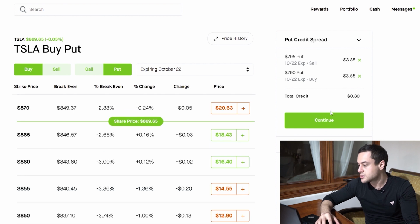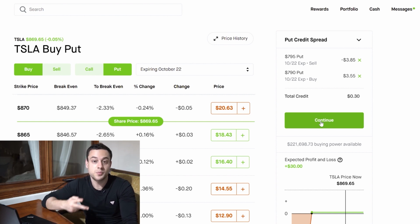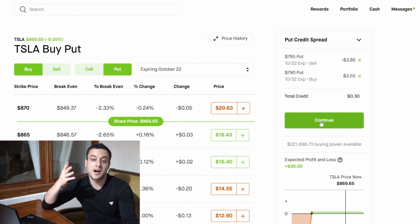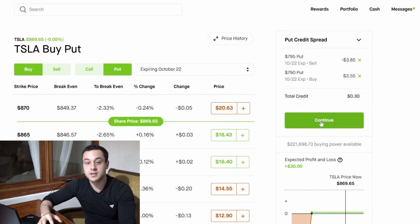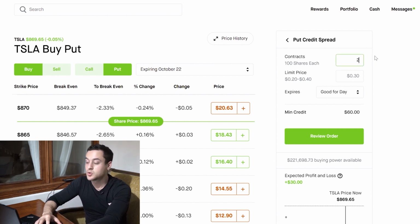We have $30. $30 might not seem like a lot. It's not the biggest premium in the world. However, someone with a larger account or anyone out there can just open up a couple positions if you wish. You can open up 2 contracts, 3 contracts, 4, 5, or however many you wish to meet the needs of your own portfolio or your own risk appetite. So if I click continue, this $30 actually represents about 6%, and I'll show you guys why it's about 6% right now. So I'm personally going to open up 2 contracts right now.